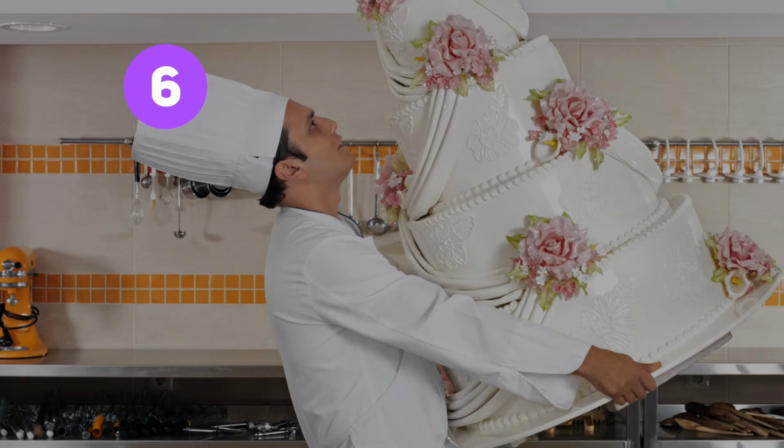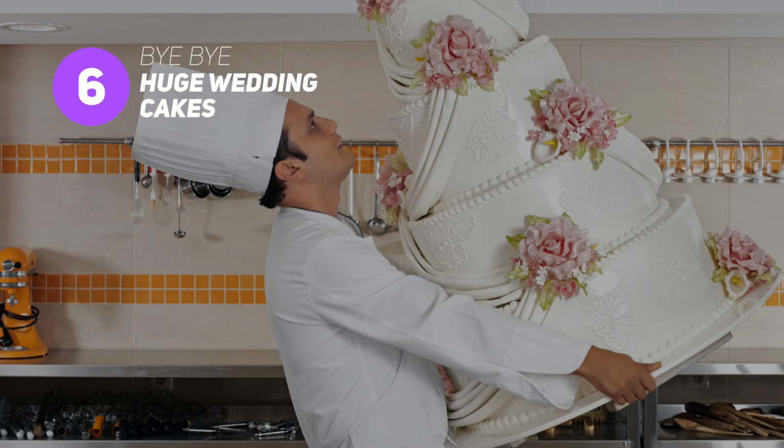So here's a couple of items that are on the food spectrum, a couple of trends that I would like to see go. Now, how about those massive wedding cakes? I mean, what's the point? Why does the wedding cake have to be so tall that you have to get up on a ladder to cut it? Why does the wedding cake have to be so big? There's no way that everyone's gonna eat that much wedding cake. I just don't see the point of it anymore. I love the trend where the wedding cakes are much smaller.